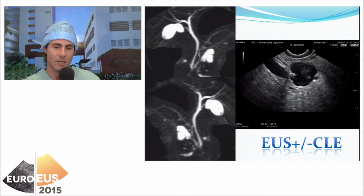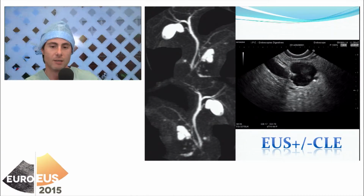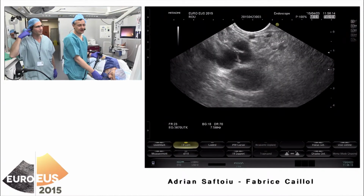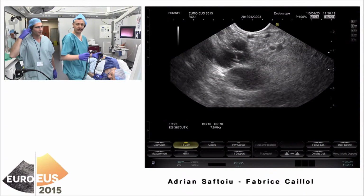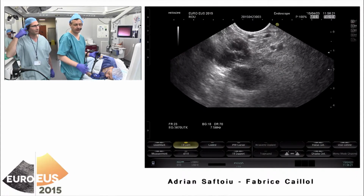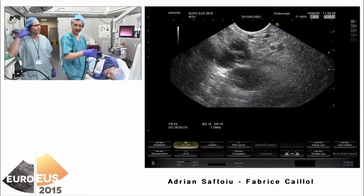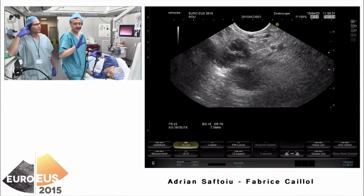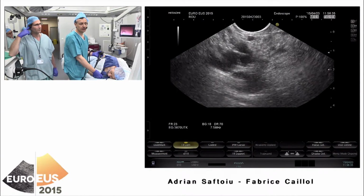of lipase. The patient is scheduled today for EUS with confocal laser endomicroscopy with Dr. Saftoiu and Dr. Carrillo. So we just started the examination and we passed the endoscope. First of all, the lesion was a bit difficult to reach. So we are now with the endoscope a bit torqued, and we are in between the first and the second part of the duodenum, so in the duodenal bulb, and you see the lesion already started.